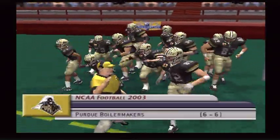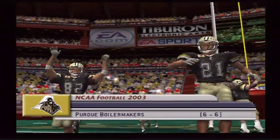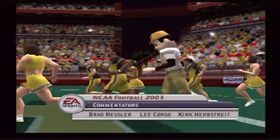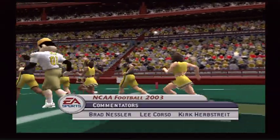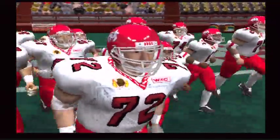And here come the Boilermakers. Brad Nessler set to bring you the play-by-play, joined by the coach, Lee Corso, and the quarterback, Kirk Herbstreit. And before we get into the game, we want to wish you and yours happy holidays.